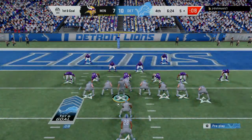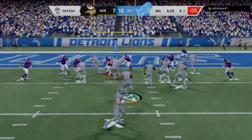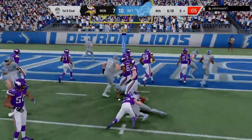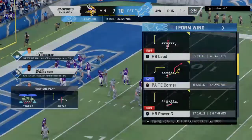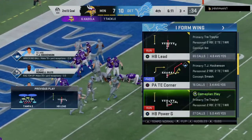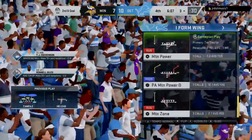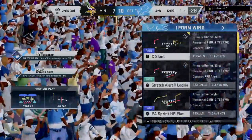First and goal, 6 points here would go a long way toward wrapping this one up. They'll keep it on the ground. Trailer, and not a whole lot there. He does get a couple, taking it from the 5 down to the 3. Well, with the fumble he had earlier, we know how key keeping the football is here. That fumble earlier probably at the forefront of his mind. Just hold on to this thing.